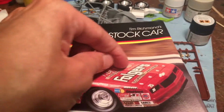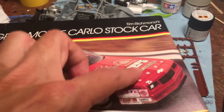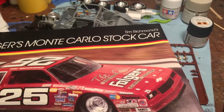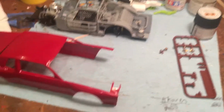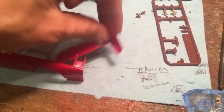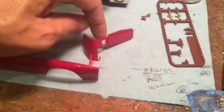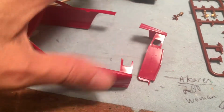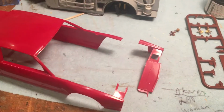So I was removing it with my good old X-Acto blade and sprue cutters, and I actually cut or pushed a little too hard against the plastic, and this is what happened to my wonderful body. Yup, basically a complete disaster, because this plastic is very brittle. As you can tell, it broke right there, and what a mess. And let me tell you something, with an already warped body, there's really no easy way to handle that.